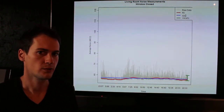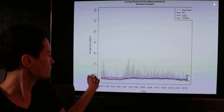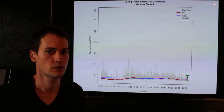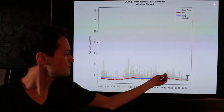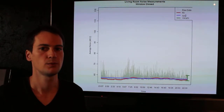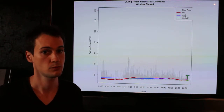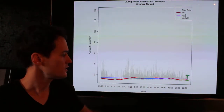With the windows closed, we see a completely different story. This axis has remained the same, and we see that overall the noise has decreased quite a bit. We also haven't measured any design points along here, even though the time that we measured corresponds to the same stretch of time that the construction happened, which was in the evening. We also note that the variation has decreased.